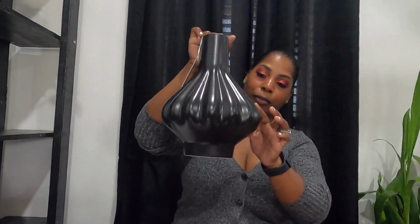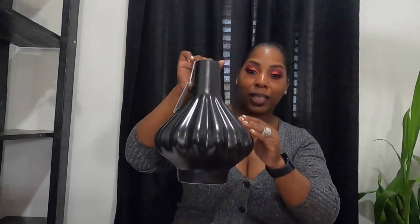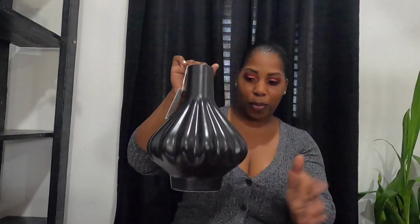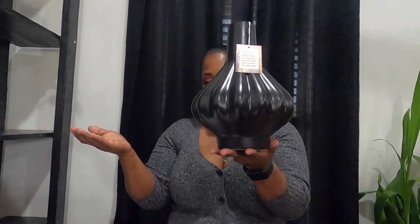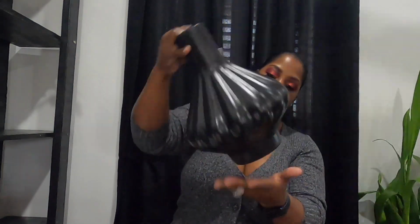And then I like this one. It's almost got a little fluted design on it. I said semi, not all the way. But I thought that shape was cute. So what you guys think about that one? So I liked that one. Again, $29.99. Okay, I got some kitchen stuff from them too.